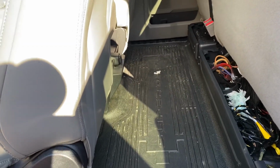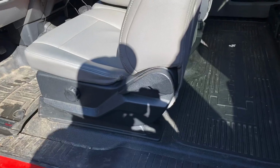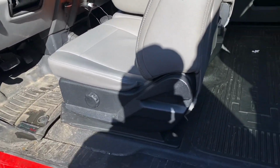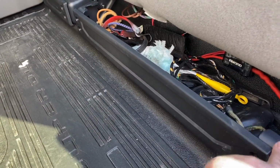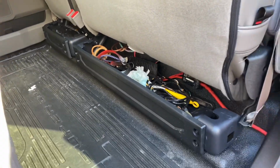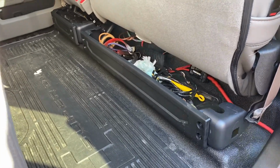And I've even gotten a bucket of soapy water and a rag, like when I wash the truck, and just washed everything down in here and wiped it all out. Cleans up really, really nice. I did add the little factory panel here to make storage compartments underneath the seats, because I do have the extended cab, not the full 4-door. I do have the smaller back seat area, and that little storage compartment makes it nice here.